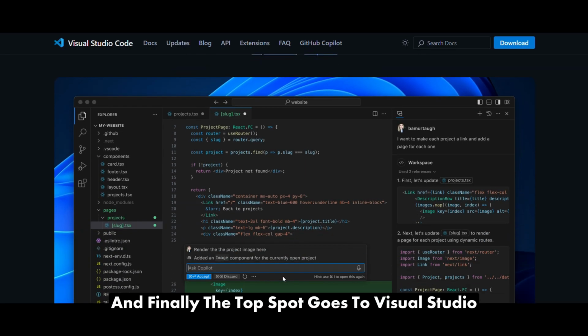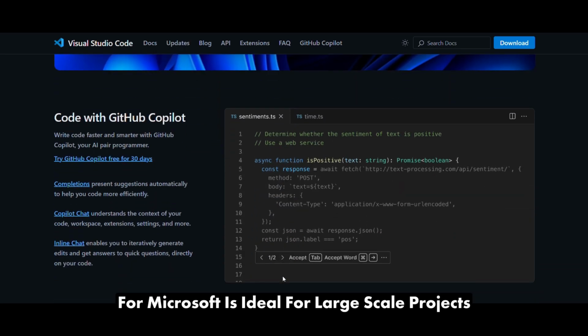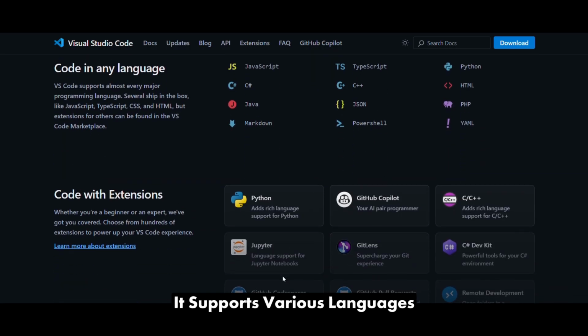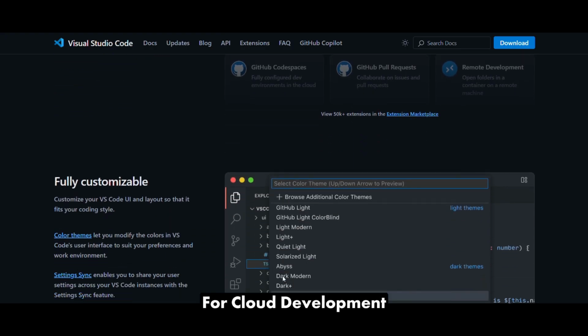And finally, the top spot goes to Visual Studio. This all-in-one IDE from Microsoft is ideal for large-scale projects. It supports various languages, has incredible debugging tools, and integrates seamlessly with Azure for cloud development.